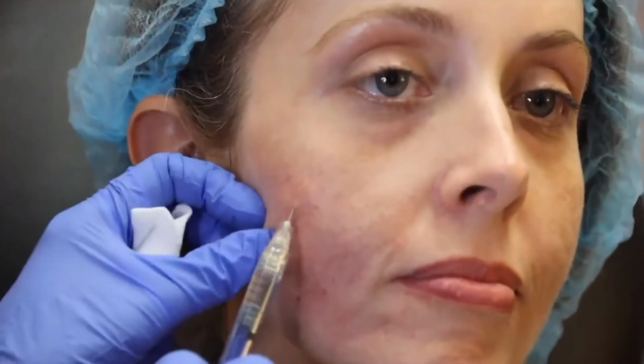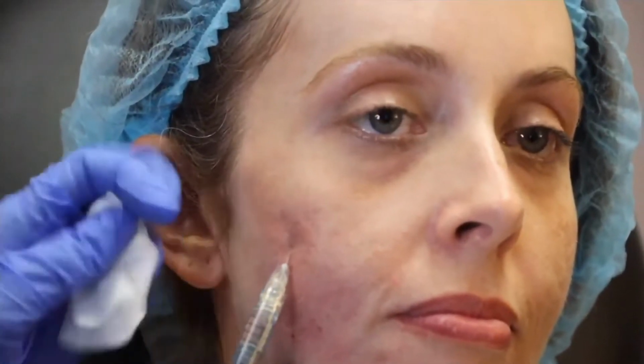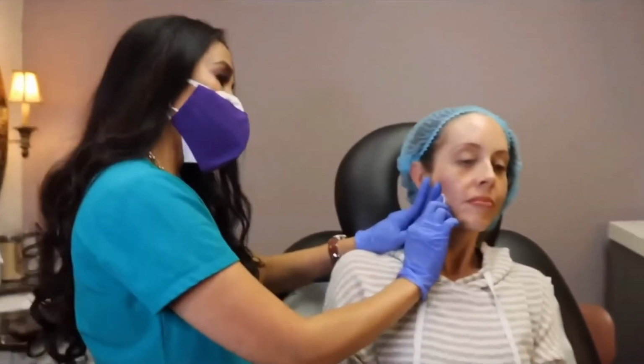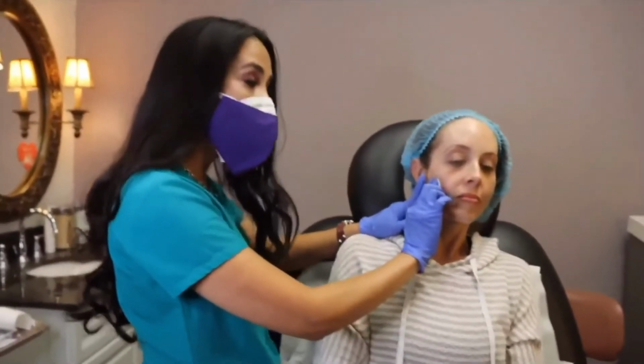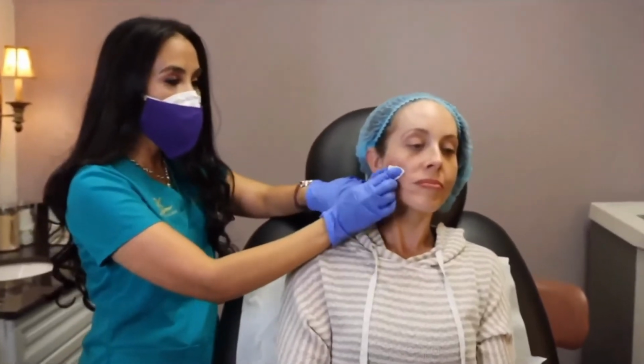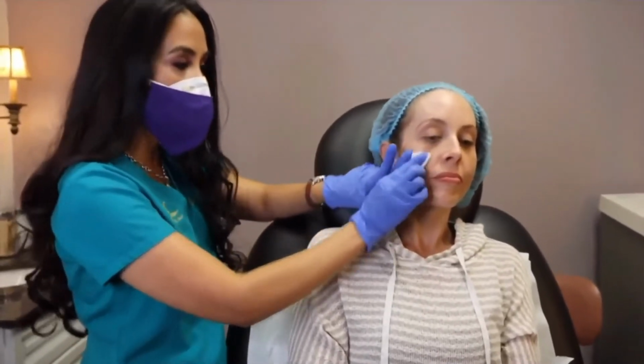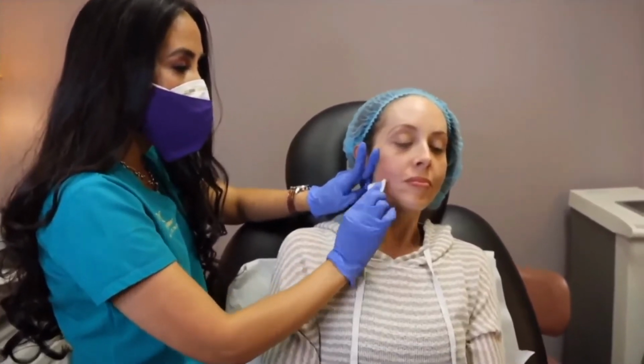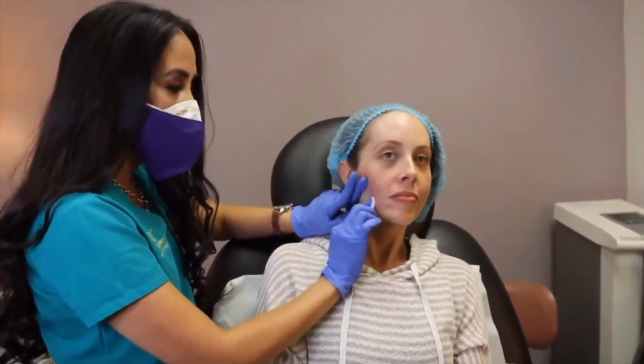just to blend it in. And of course, there are a lot of different treatments that we can do for acne scars besides fillers, but volume plays a big role with scars because the plumper the skin, the less noticeable the scars.